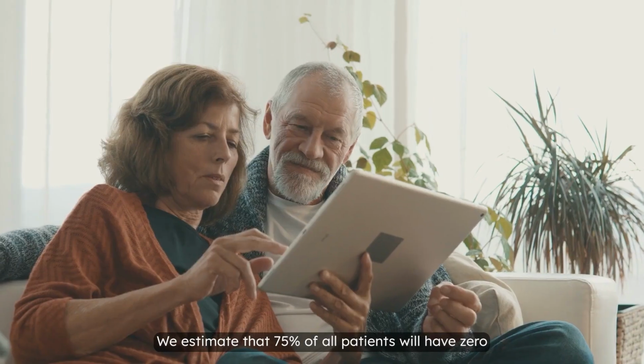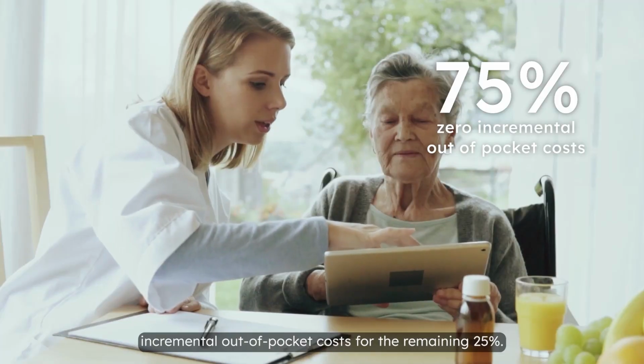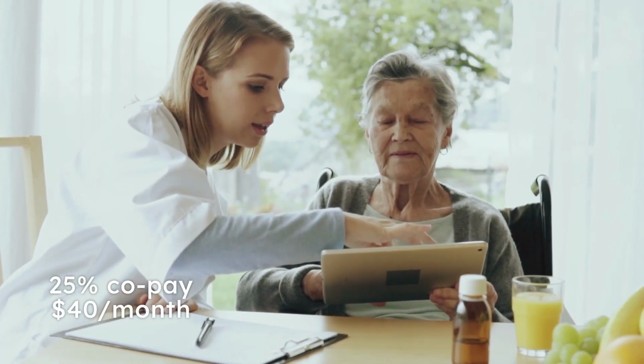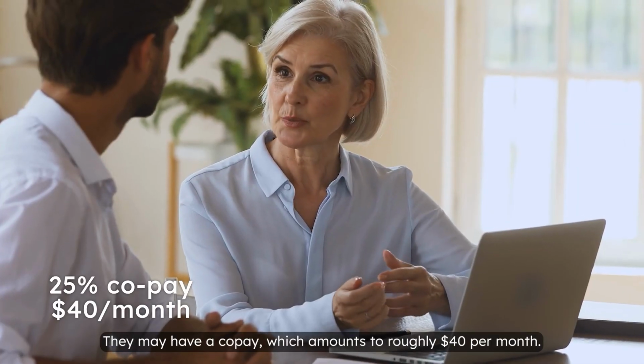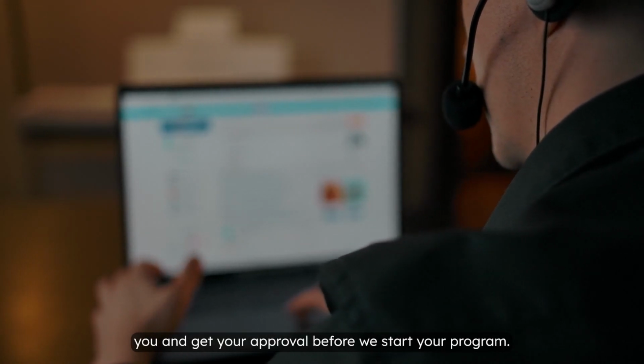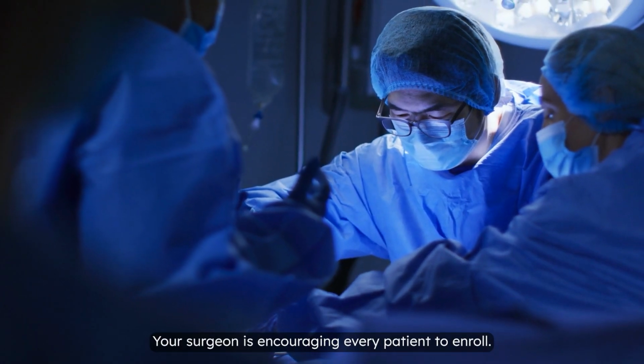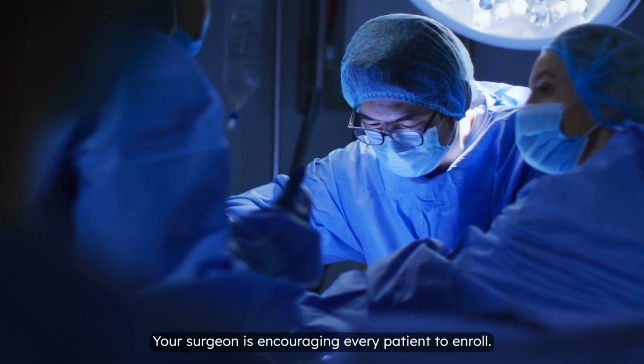We estimate that 75% of all patients will have zero incremental out-of-pocket costs. For the remaining 25%, they may have a copay which amounts to roughly $40 per month. We will run a pre-authorization on your insurance benefits and notify you and get your approval before we start your program. Your surgeon is encouraging every patient to enroll.